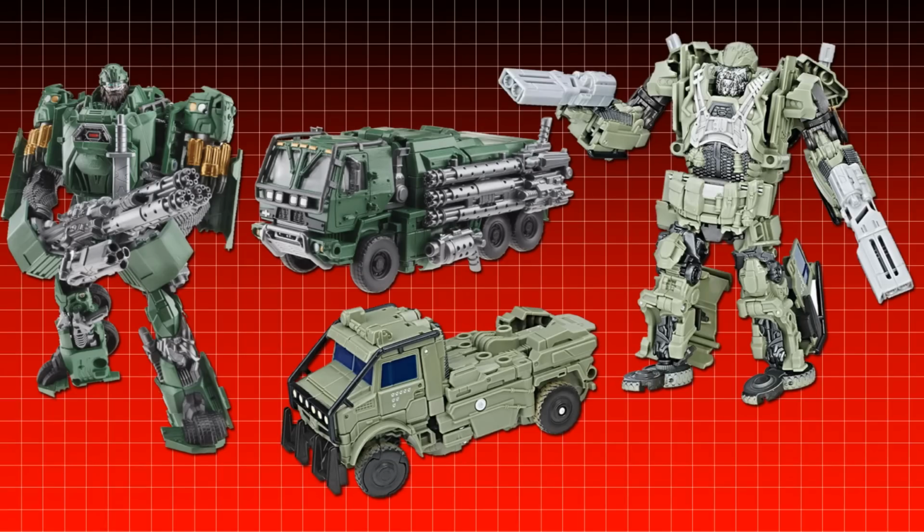Throughout the various movie toy lines, several figures of Hound were released transforming into both vehicles.